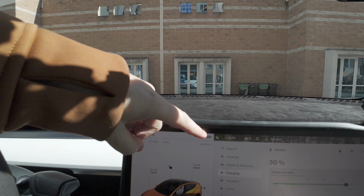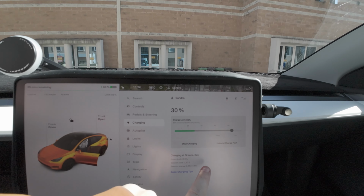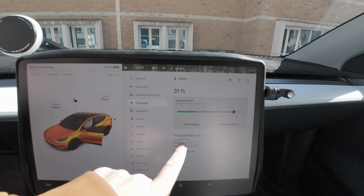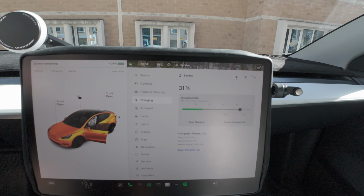Should take 35 minutes. I'm at 30% and charging up to 85, cost 0.46 euro per kilowatt hour. Pretty cool. So, I'll see you in a bit. I'm going to fix some stuff and then we'll do the Supercharger talk.